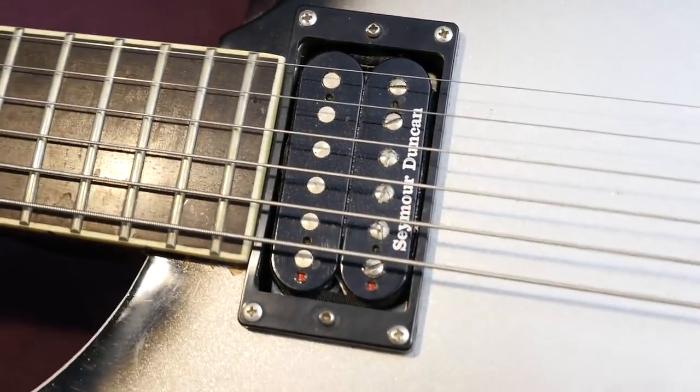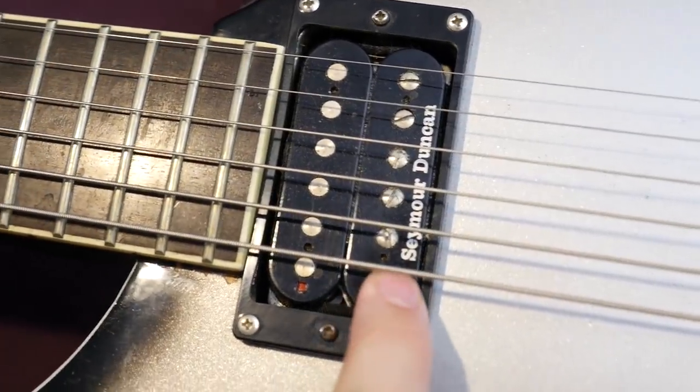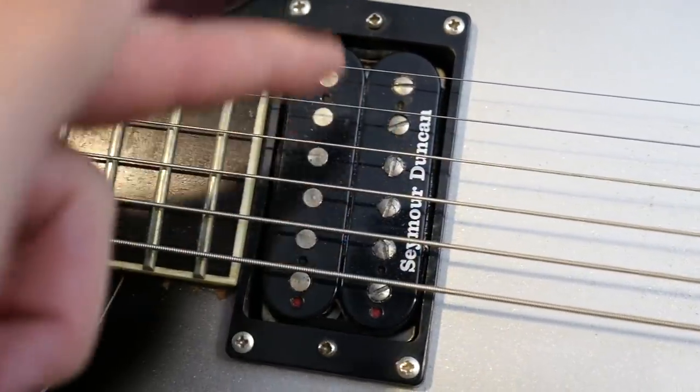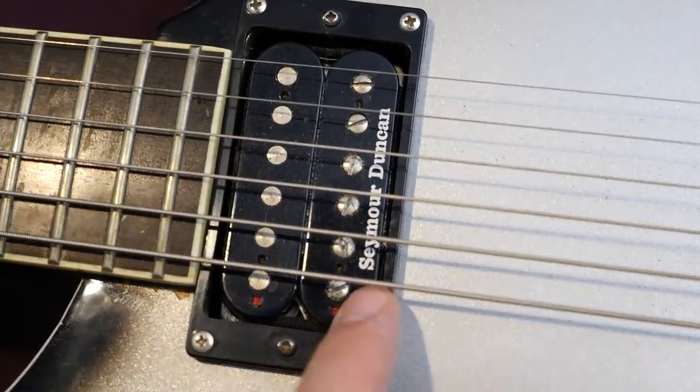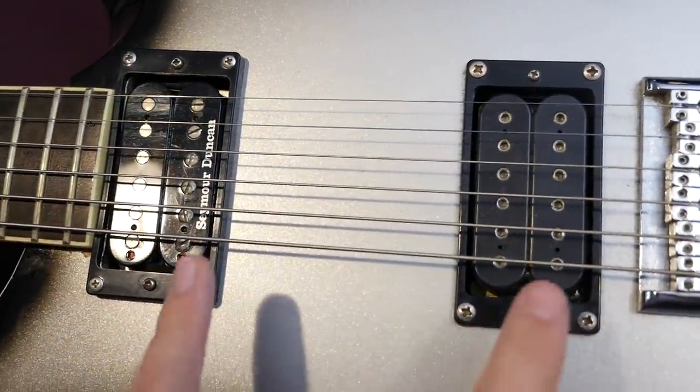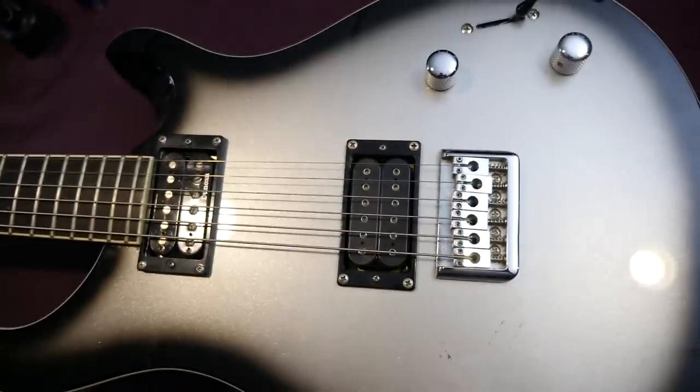Another thing I'm noticing is this is a bridge pickup in the neck position. You can tell because the pole pieces are supposed to be the opposite way, right? If I were to flip this around, Seymour Duncan would then be upside down. So I'm not sure, I might have to switch those pickups and decide something.